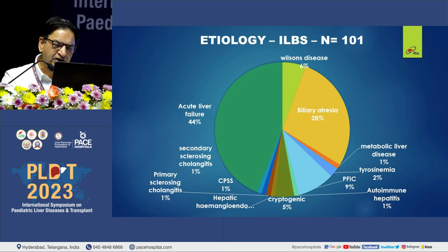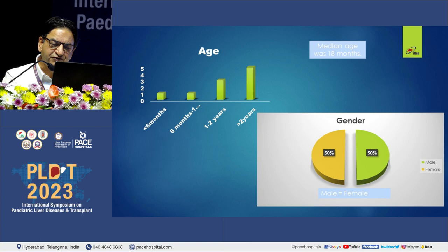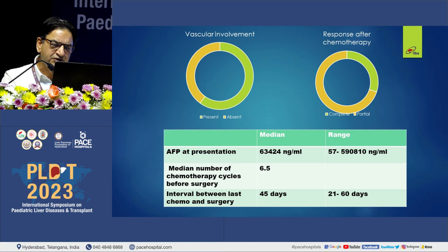And in terms of hepatoblastoma, we had 11 patients. One was lost to follow-up, but 9 we resected and 1 we actually transplanted. This is just the age and gender distribution, about 50-50%. No patient who had surgery had PRETEXT 1 disease. Most of them had PRETEXT 2 or 3 disease, and one patient had PRETEXT 4 disease. Vascular involvement was there in almost one third of them, and most of them had a good response to chemotherapy. There were high median AFP levels as well, and the median number of cycles of chemotherapy they received was 6.5. The interval between the last chemo and surgery was about 45 days.